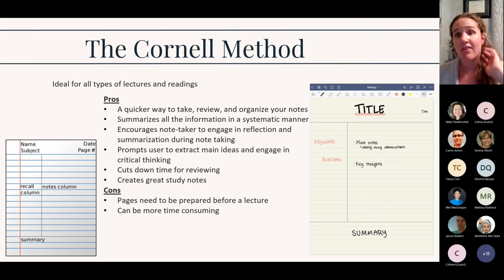Yeah, so this is the Cornell method. There are so many videos about it on the internet, like on YouTube. I went down a rabbit hole, fascinated by it. Teachers are even making templates on Google for it and using it with their students. I asked my son what the scaffold was.